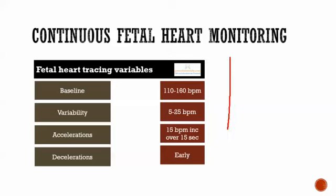So we're talking about variability. You see the tracing here, and you're going to have some bouncing around going along, right? You should see some of that. That's normal. And then you can see here you have the beats per minute on the y-axis.